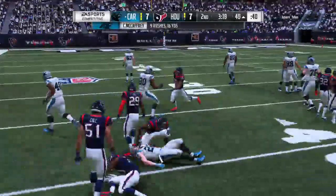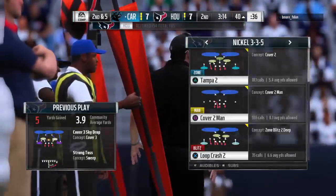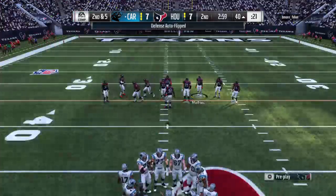He'll get this to the 40. Sweet little juke in there. Got him some extra yardage. 5 yards on the carry. Good pickup on first down.